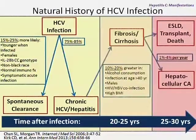IL-28B is an allele on chromosome 19, which is a determinant of response to interferon, whether it's endogenous interferon or exogenously administered interferon used as part of therapy. The IL-28 genes, the CC genotype is the good one, TT is the bad one, CT is kind of in between. They do tend to cluster in racial groups, so spontaneous clearance is highest among people of East Asian ancestry and lowest among people of African ancestry.